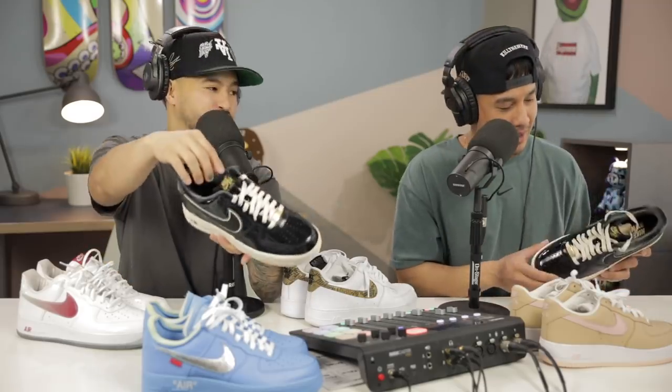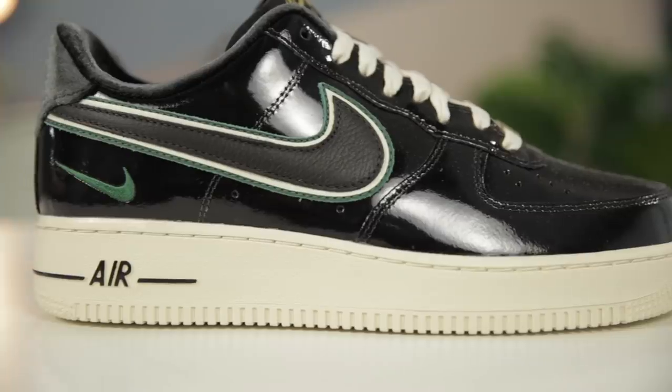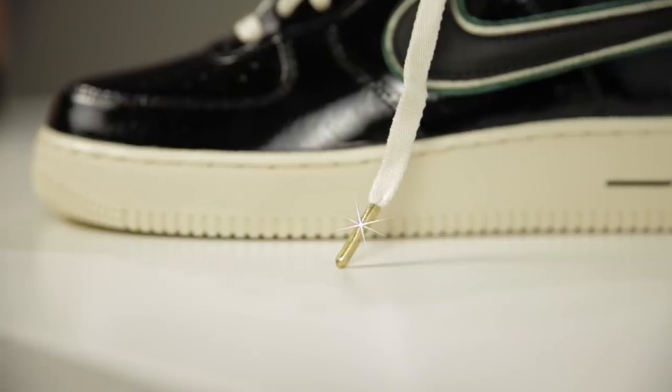It's almost like if Nigel would have put Nigel on the tongue, it would have ruined it, right? Yeah. Just taking a look, it's been a little while since I looked at these up close and personal. Whew, the designs and the details, from the double check mark, you got the sail laces, you even look at the padding. The gold tips. It's just velvet inside, right?